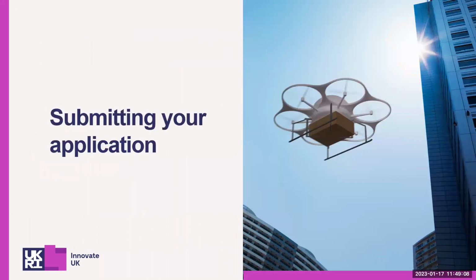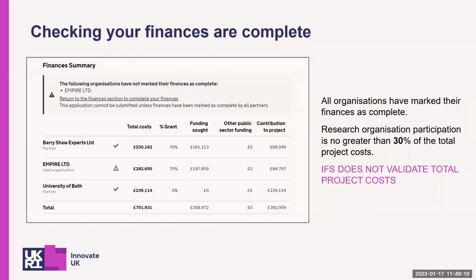So submitting your application. For collaborative applications, IFS will highlight to the lead applicant any partners who have any outstanding project finances to complete. All finances must be included in the application before the lead applicant can submit. And it will also check that your research participation costs are within the required limits. So IFS does not validate project costs. It is your responsibility to ensure all costs are within the eligible total project costs as stated within the guidance.